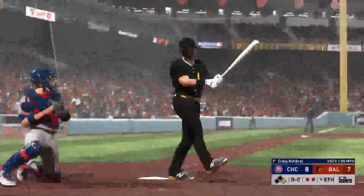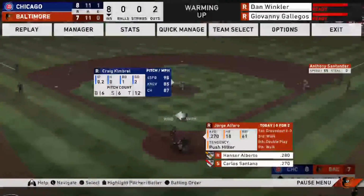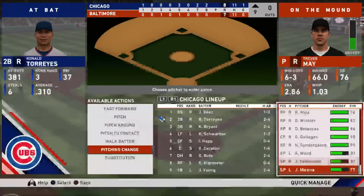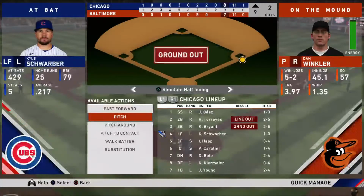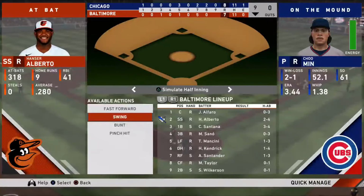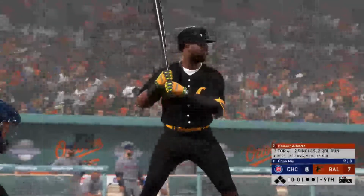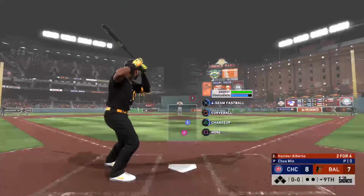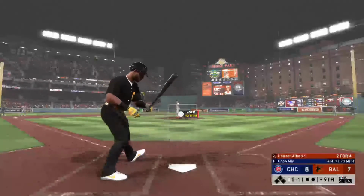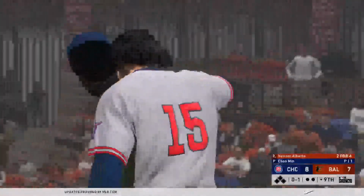Swing and a miss. Looked like the knuckle curve there, and that's out number 2. That's a big strikeout there with the tying run over at first base. Now, with 2 outs, it becomes a lot more difficult. Pitching for the Orioles, number 43, Winkler. Ready now for Baltimore, Hanser Alberto. It's been a 2-for-4 effort for him so far in the ballgame. Ready to deliver. Here's the first pitch. And he swings through a fastball and doesn't catch up with it. It's 0-1.